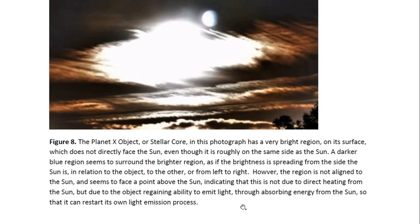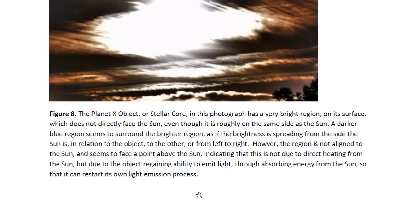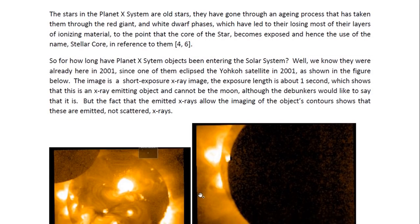And just like the hot Jupiters I've recently written about as well, the region's not aligned. This indicates that this is not due to direct heating from the sun, but due to the object regaining the ability to emit light through absorbing energy from the sun so that it can restart its own light emission process. And that's basically an energy transformation that the star has to make, either through an electrical potential that it has gained from the energy it obtained from the sun, or through another form of energy transformation. It could be cold fusion, it could be fission as well. But obviously this object is producing light as a result of some kind of energy transformation that it does as a star.